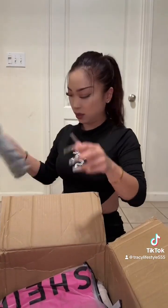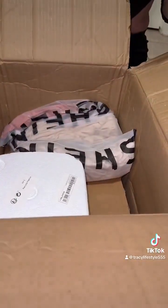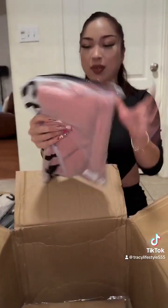More claws. More claws. I can just tell I'm gonna love this. Look at the color. Yes. All vibes. Okay, what is this?